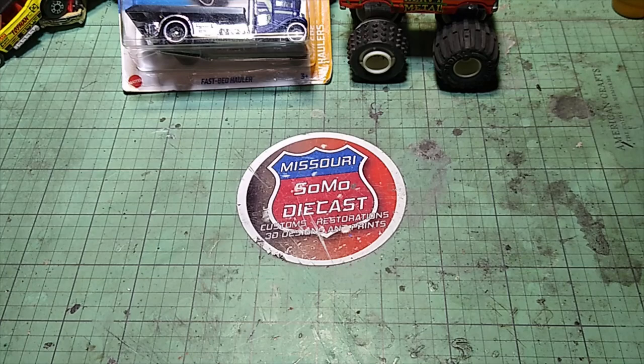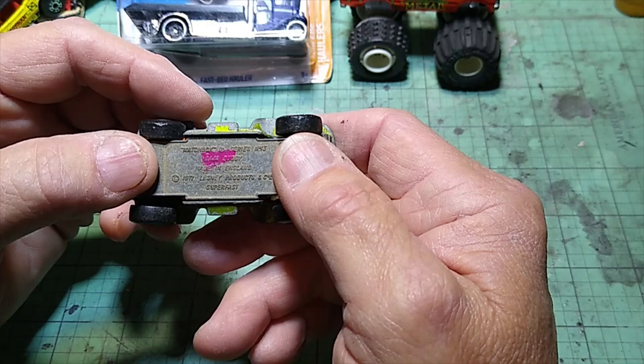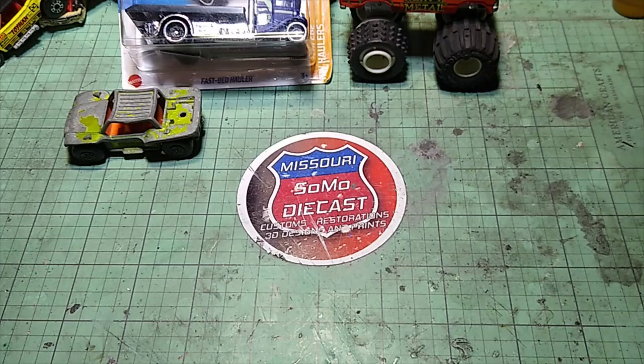And this one is a Matchbox Superfast number 13. The Baja Buggy, sorry. Little bitty print, old eyes. Got a little curve in the roof there, but you know, I don't think I'd have any trouble getting that replaced or repaired. And what else we got?